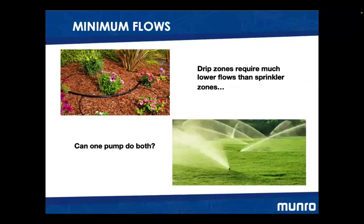The next topic I want to talk about is minimum flows. Minimum flows can be challenging for pumps and how they operate. And typically, one of the questions is, can one pump do both high flow and low flow applications? Are we running drip zones? Do we require much lower flows than we might for turf rotor zones? So do we determine we need to run only one pump and we can manage the minimum flows and the maximum flows? That's something to take into consideration, and that's all about design.